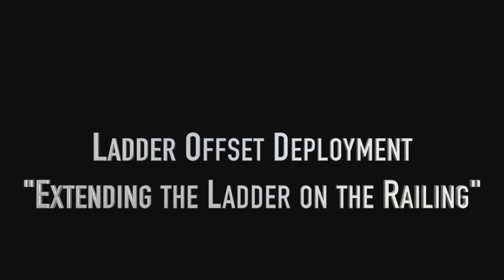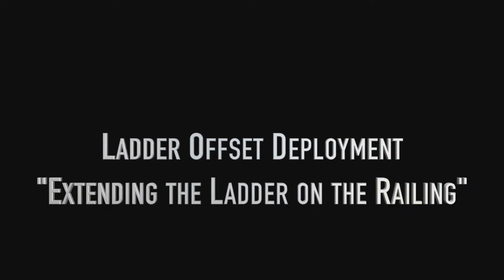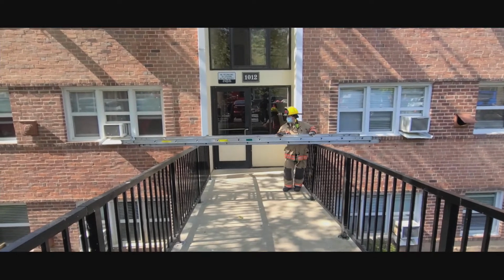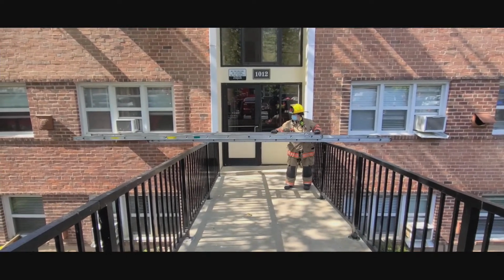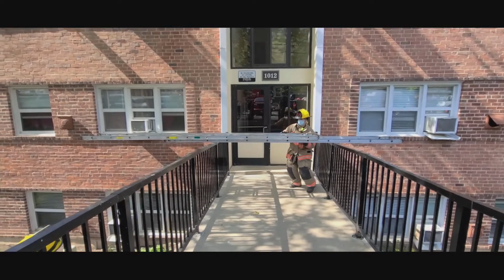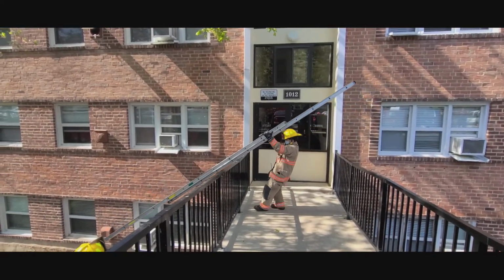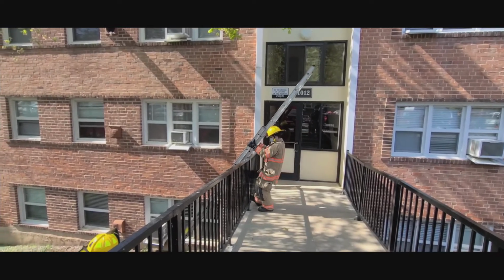Yep. This one was another way of, can we extend the ladder while it's still on the railing itself and still be able to use the same theory? Yeah, same thing, but this is using the ladder to extend, getting in position.